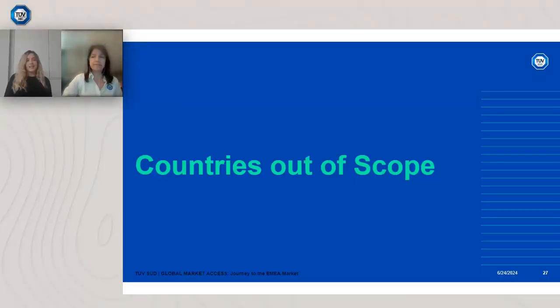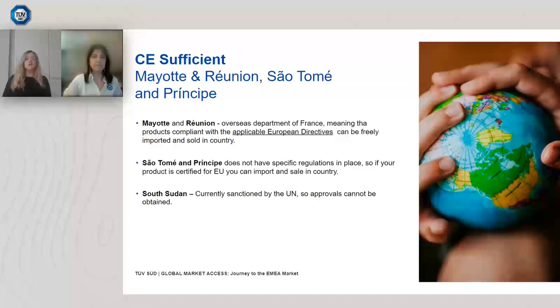Thanks, Iria. Now, these are the countries that you're likely to hear about most, and these are all the overseas territories of EU countries or have no requirements at all, as shown on the slide now. Therefore, provided you have carried out your EU testing and your product is appropriately CE marked and declared, you can start importing and selling in these countries from tomorrow.